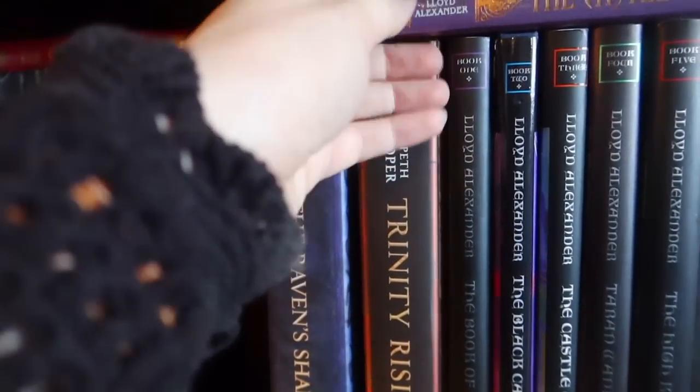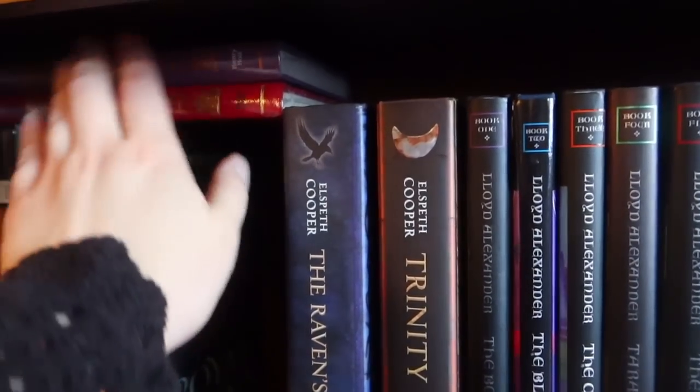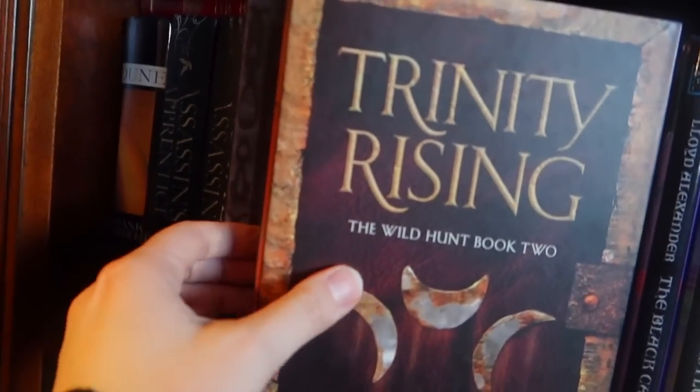Because I've heard really terrible things about, oh, I'm obviously keeping these fancy editions. I don't even think you can get them anymore, so. Keep those for show, for show. But yeah, I don't think I'm ever gonna read these.